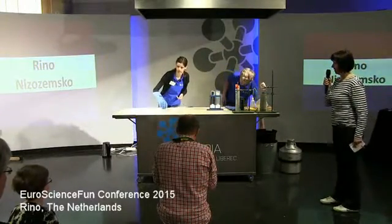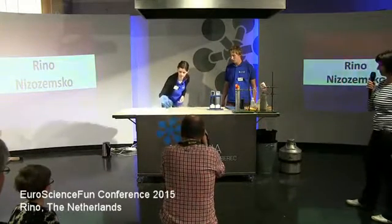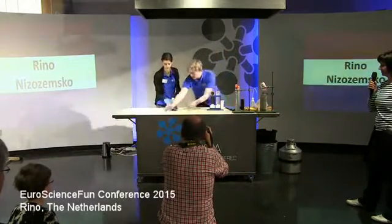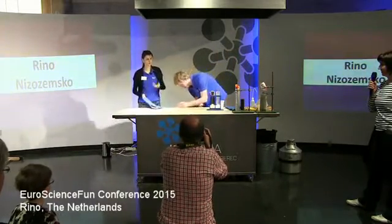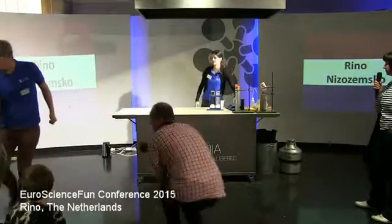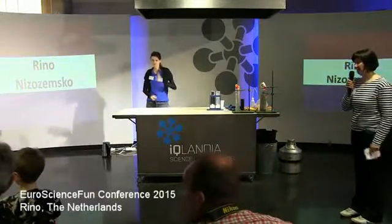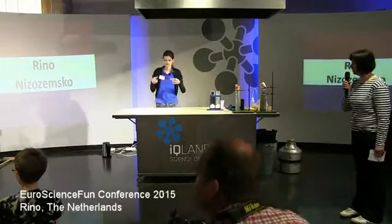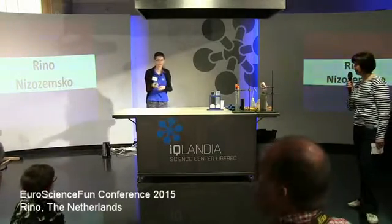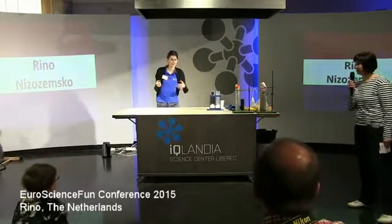Let's see what happens to the water. And we froze the water with the liquid nitrogen. Korian will show you. If you look carefully, you can see that it's not just an ice cube like you may have in your freezer at home, but there are little droplets of water that froze instantly when they hit liquid nitrogen.